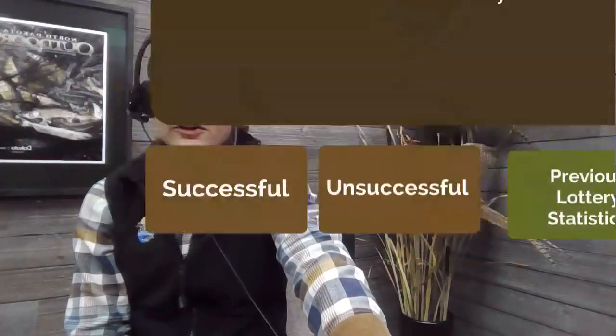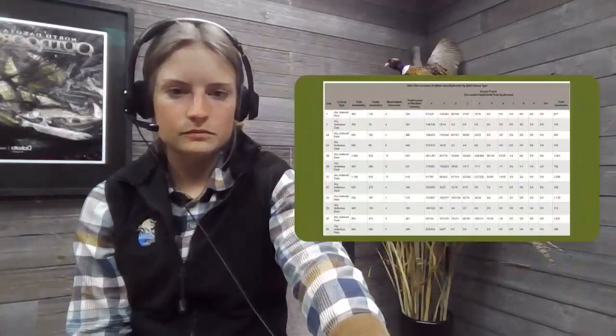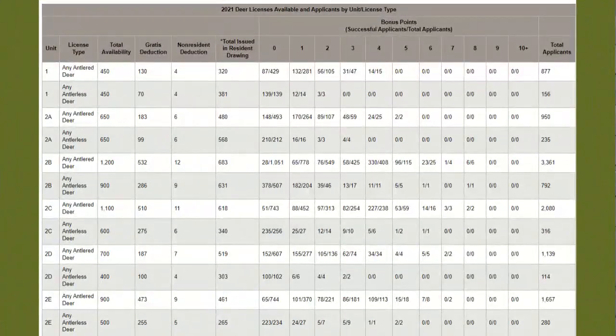Before applying for any of these lotteries, I encourage you to look at the previous year's lottery statistics. So, if we take a look at the 2021 Deer Gun Lottery, this shows just the initial deer lottery and the first unit first choice selections. We can see that in Unit 1, for any antlered deer, we allocated 450 tags of this type. After gratis deductions and non resident deductions, there were 320 left. Then you'll see the column for bonus points. So 429 people with 0 bonus points applied for this tag type, and 87 drew.